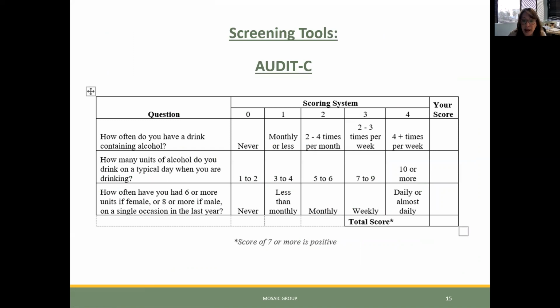So here is that 3-item alcohol questionnaire that I talked about, called the Audit C. And I'll show you in a moment where we get it in the MedHost system, but it's real simple. You want to ask these questions exactly as they're written here, because this is a validated research tool, and it only is effective when we ask the questions exactly as they're written.